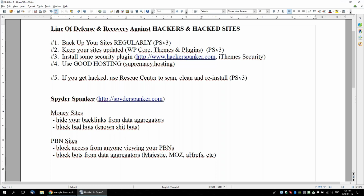So even if you have Project Supremacy V3 installed on all your PBNs and your money site, Google can see that. They're not going to be like, oh, that's bad, it's a bad plugin. That's an SEO thing, you know what I mean? We're not doing anything bad, so it's not really a footprint.